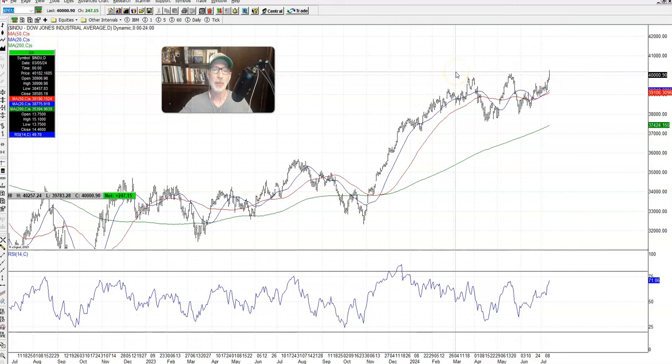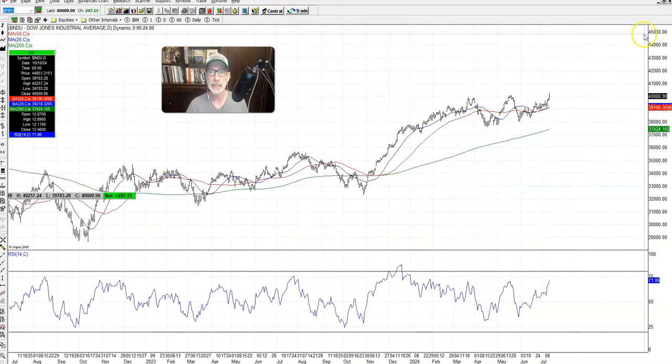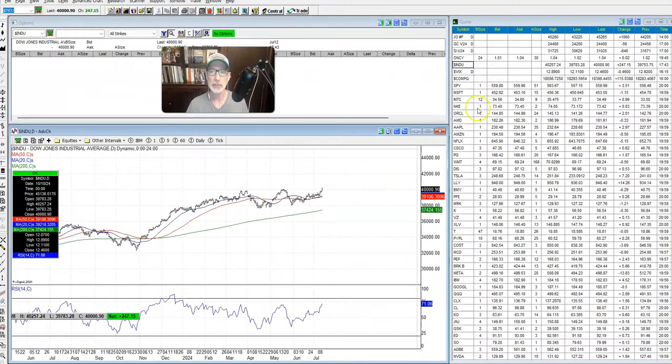So the market is strong. There's no reason to think that it's going to go down. But we want to use the tips that I'm talking about on how to decide when to get in and when not to get in to a new option trade. So let's start looking at some individual stocks.